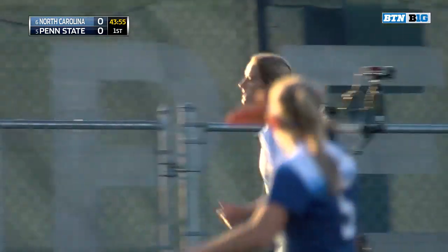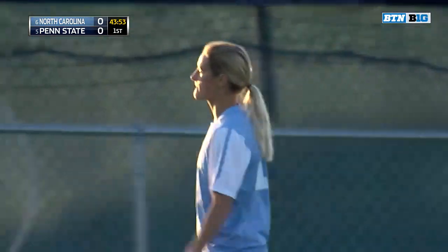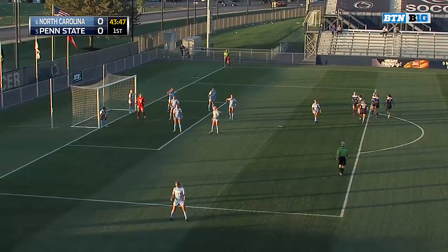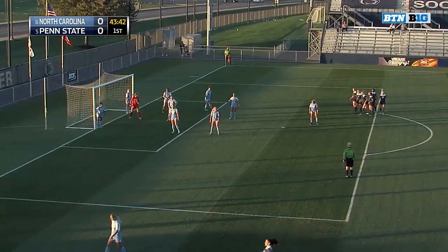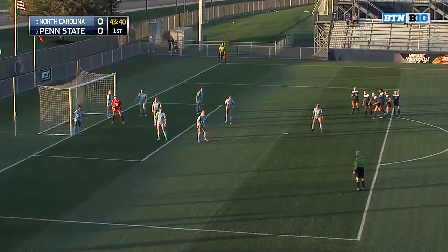Penn State's got a ton of options in the box, a ton of height. Watch for Megan Schaefer to get on a lot of those balls that Ogle likes to serve in with that flight underneath them. Megan Schaefer with 5 points this year, led by Marissa Shiva. She's got 8 points to lead the team this year.